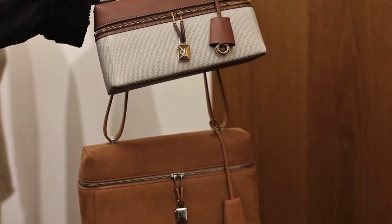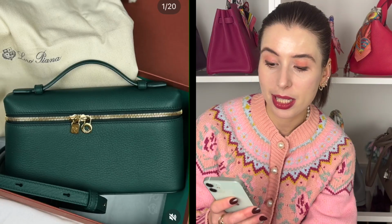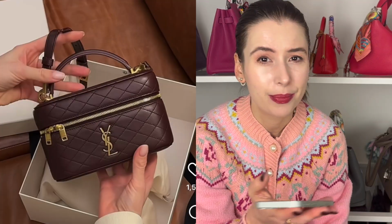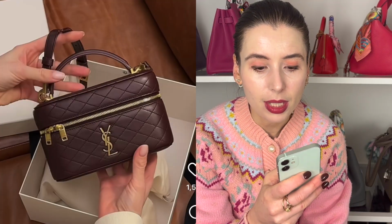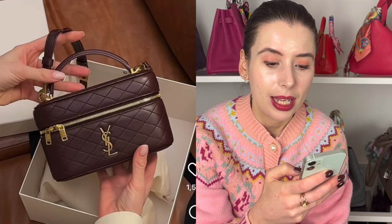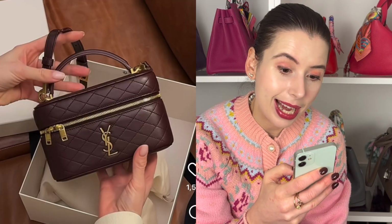And because this is such an it bag, a lot of brands have been doing similar silhouettes. I also noticed that Saint Laurent is doing a similar shaped vanity case. Theirs is a little bit different. The top handle is a bit more substantial, and particularly I'm drawn to this dark red color. I've noticed that this dark red has been very trending over the past year or so. And what is signature to Saint Laurent is their Cassandre logo, which is down the middle.